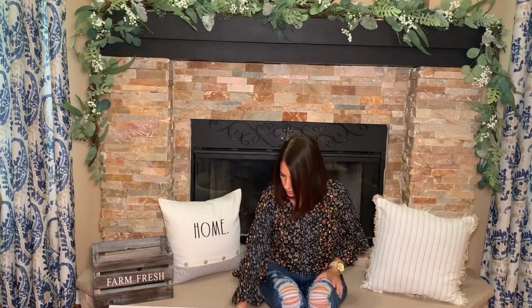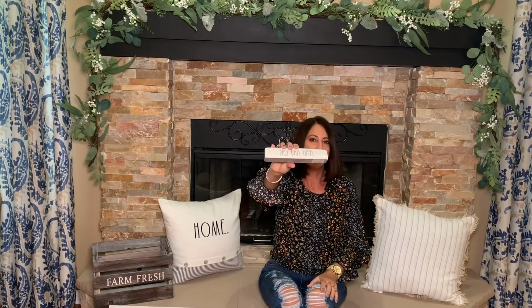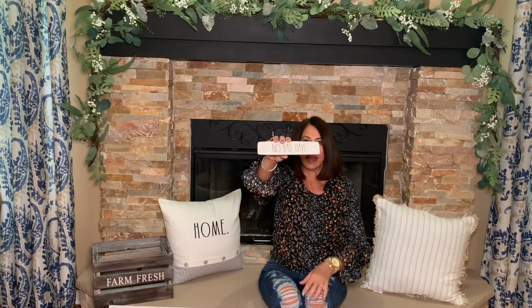And then the other thing, this came from Home Goods, but this was on Monday, so really I only came home with two things. I came home with this little Rae Dunn item here. I can use this on my office desk. It says, no bad days. I like the saying. I think that's really perfect for my office. And this is priced at $7.99.